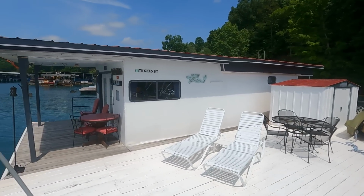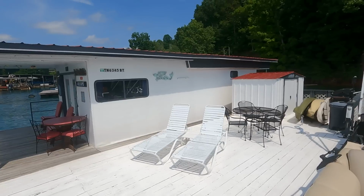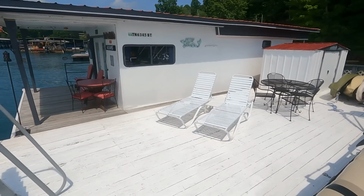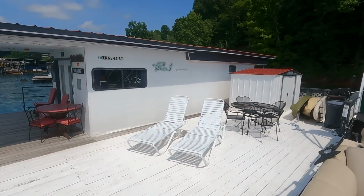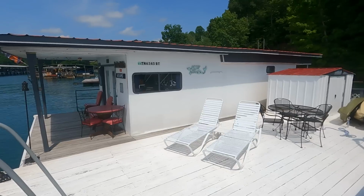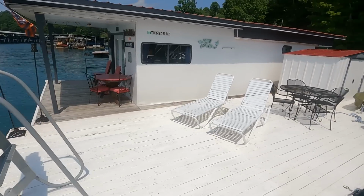All right, here we are at our roughly 12 by 27.5 foot floating cabin. This comes in about 328 square feet of living space, and it is accompanied by this 12 by 41 foot dock. It's got about an 8 foot by 8 foot covered shed on the deck here. Patio furniture is included. Got a 6-step swim boarding ladder here at the front of the dock.